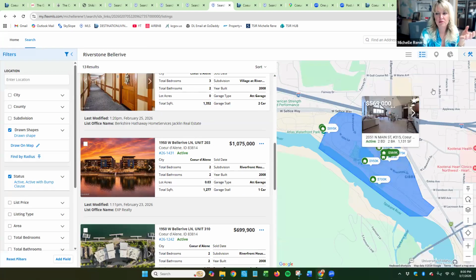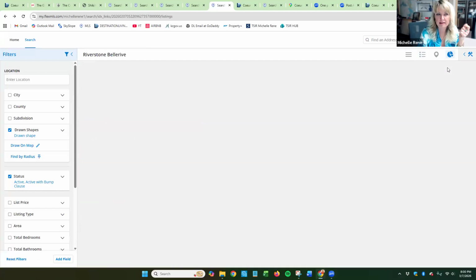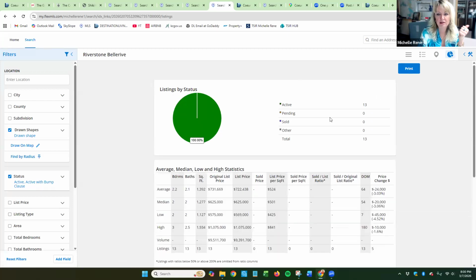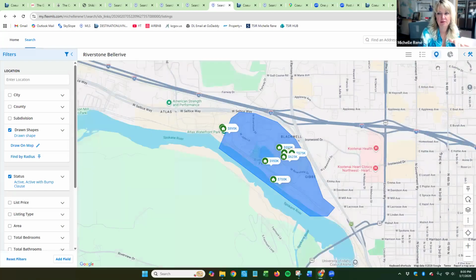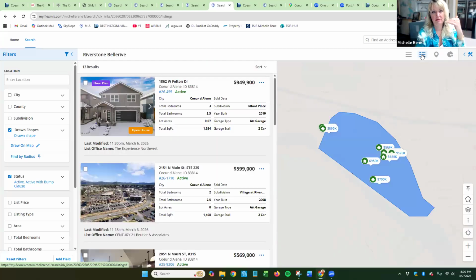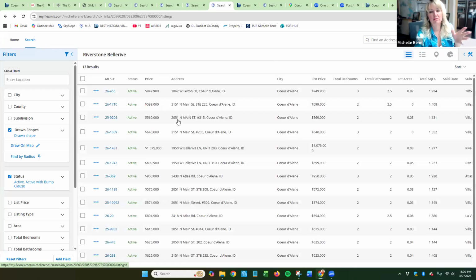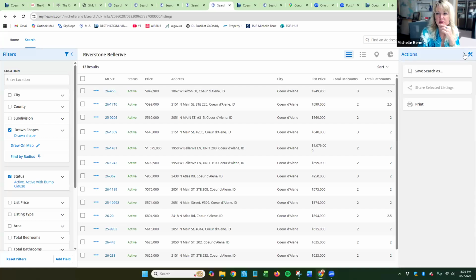Okay. Now, if you want to look at some data on this area, you can click that little pie chart and it'll give you some stats. Super helpful, right? You're welcome. And then these are different ways to view. So if you want to just view the map, or if you just want to view the list view, or if you, what is this one? Oh, yeah, like the data in a list view, right? Super helpful. And then you can save the search.